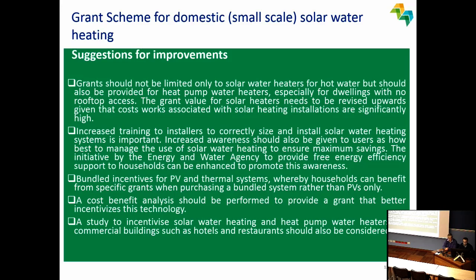Bundled incentives for PV and thermal systems, whereby households can benefit from specific grants when purchasing a bundled system rather than PVs only. A cost-benefit analysis should be performed to provide a grant that better incentivizes this technology. A study to incentivize solar water heating and heat pump water heaters for commercial buildings such as hotels and restaurants should also be considered.